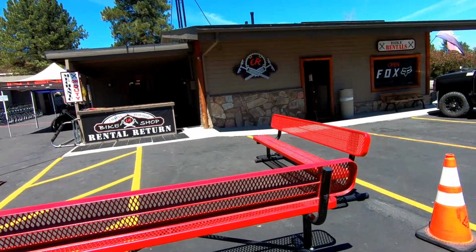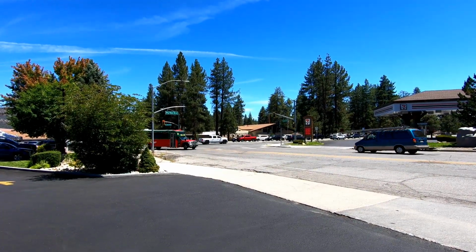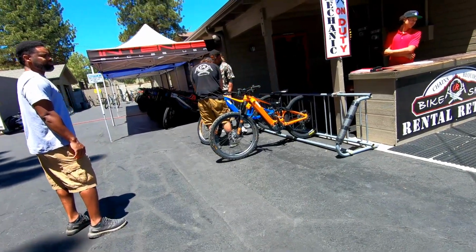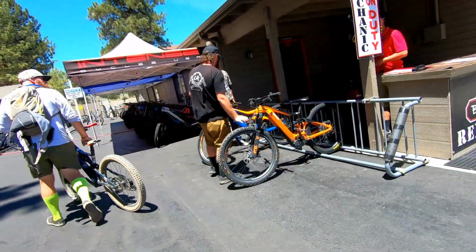Okay, so we're heading out now. We're gonna go rent our e-bikes. We're renting our e-bikes from Change Required Bike Shop. We're at Change Required Bike Shop, which is on the corner of Big Bear Boulevard and Summit Boulevard. Okay, so we're doing the full suspension e-bikes. Full suspension is $33 an hour. They do have the cruiser e-bikes for $22 an hour.